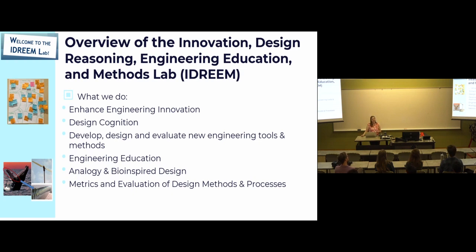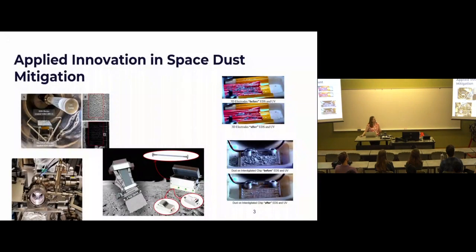Much of my work centers around how we help engineers be more creative, more innovative. So I've done a lot of work on analogy in bio-inspired design, and a lot of work on measuring these processes. So that's what we're showing today.